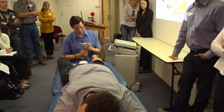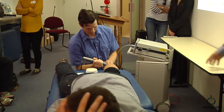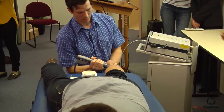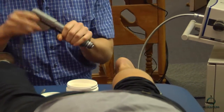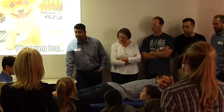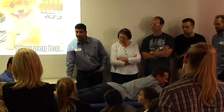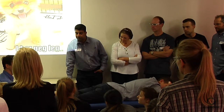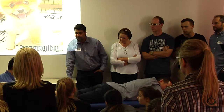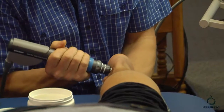So you're doing it like so. And you hold the grip like so as opposed to the pistol grip. Yeah, you can do anything you want. I find when I hold it like this, it gives you more control. I can actually feel what's happening in the tissue. I can feel when I'm on the lumpy bit. Okay? So I'm doing a lot of feeling with the probe myself.